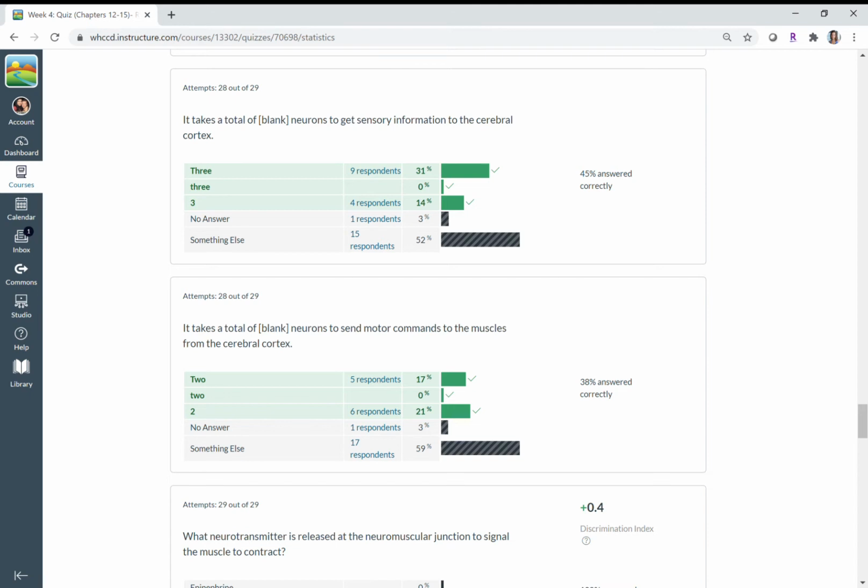So when we're receiving sensory information at our cerebral cortex, it takes 3 neurons to get that information up to the commander-in-chief. Now, once the commander-in-chief makes the call that he wants something done, he will send a motor command, an upper motor neuron command. And if we have an upper motor neuron command, we probably have a lower motor neuron command. So that's upper and lower, and that's 2. He's made the decision and he wants to execute it immediately. It only takes 2 to send the signal down to the muscles to get them to do something. So it takes 3 to get the information up, that's sensory information going up to the brain, and it takes 2 to get the motor signal down to the muscles. So I hope that helps clarify that.